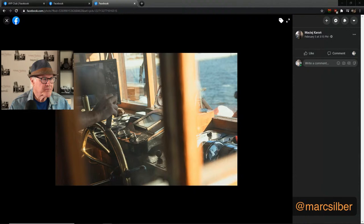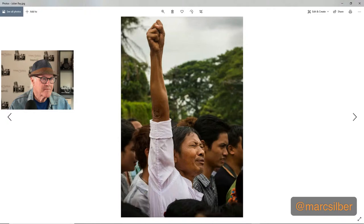So okay. This one is from Julian, who is currently in Myanmar, where there are protests against the military coup that happened there recently. Wow. The caption for this: a telling moment in the streets of downtown Yangon. That arm gesture is what makes this a really powerful image. And you've done a lot of things right with this image.